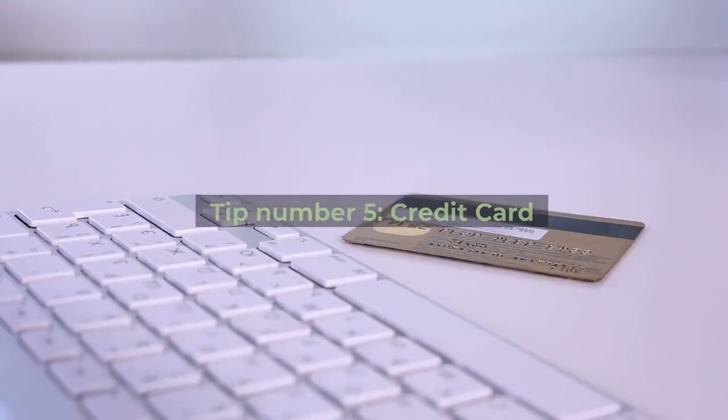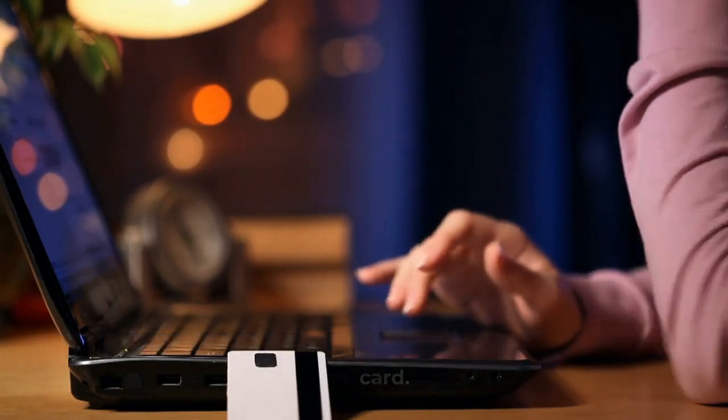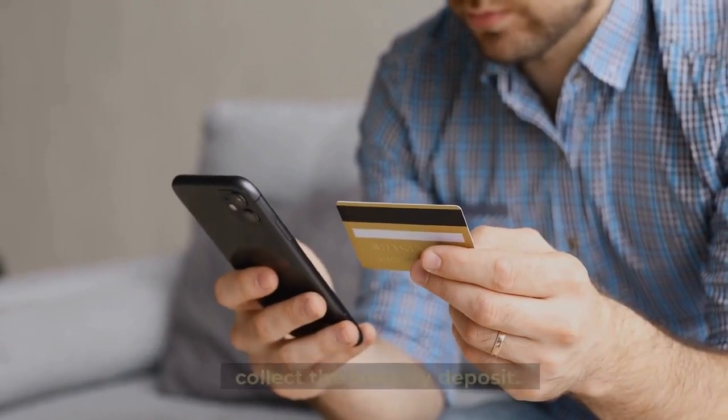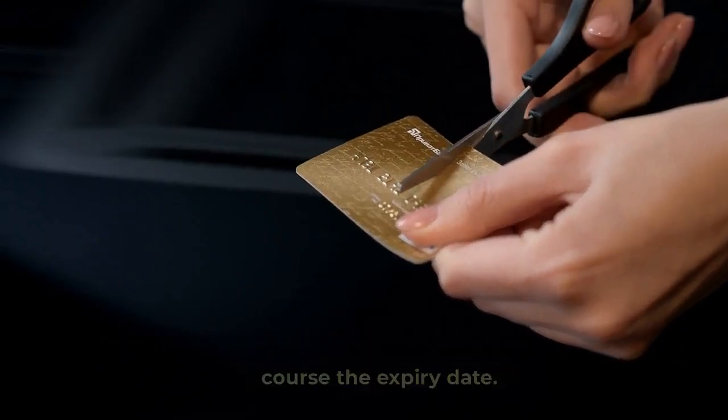Tip number 5. Credit card. To rent a car, it is almost always necessary to have a credit card. The credit card has to be in the driver's name for them to collect the security deposit. Don't forget to check the limit of your credit card and of course the expiry date.